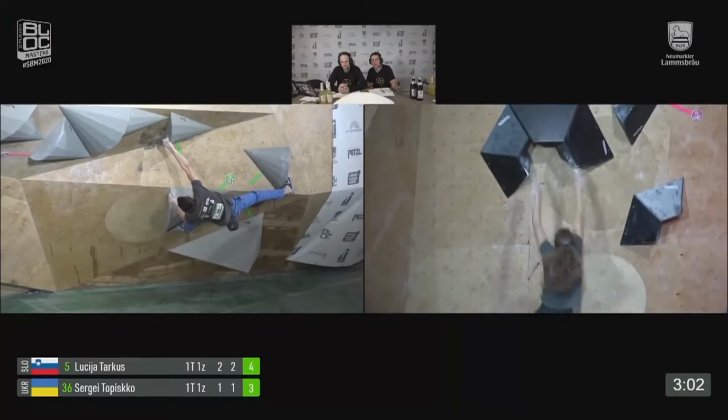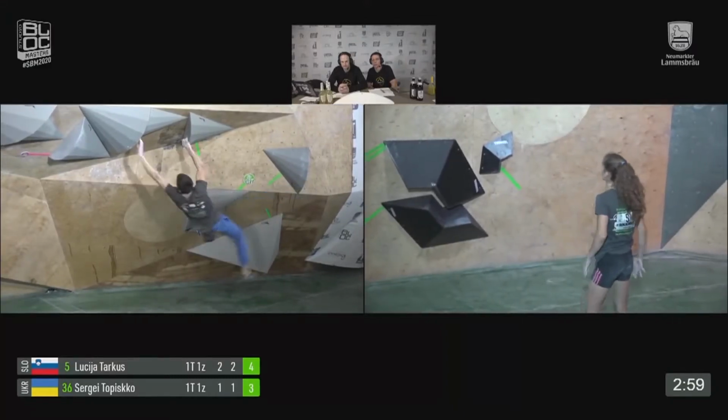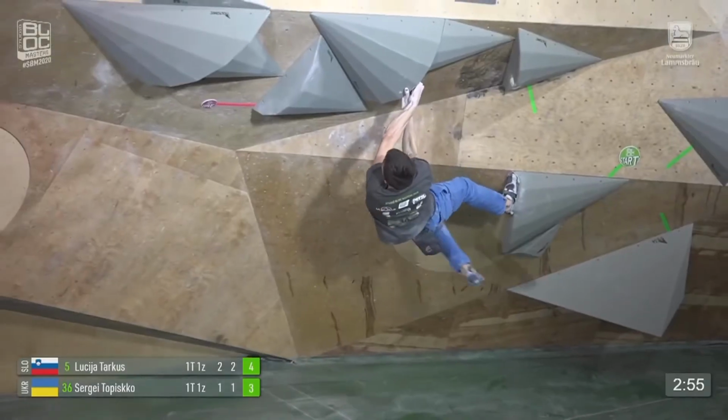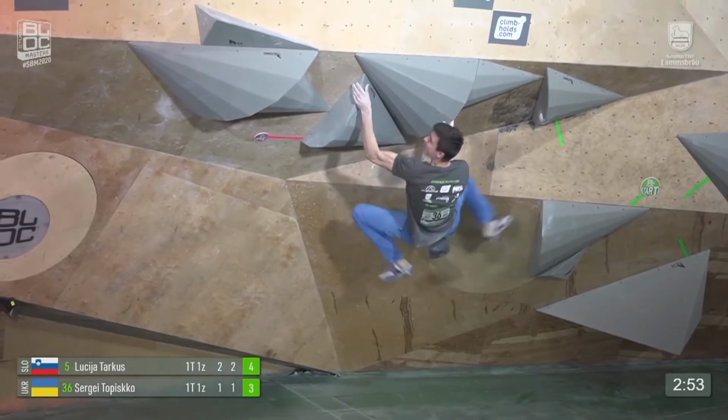Here we go again. That was close. So there you are. Like you say, Mike, that right hand hold that she's jumping to is actually blocked. It's a little slot. So it's really hard to hit.